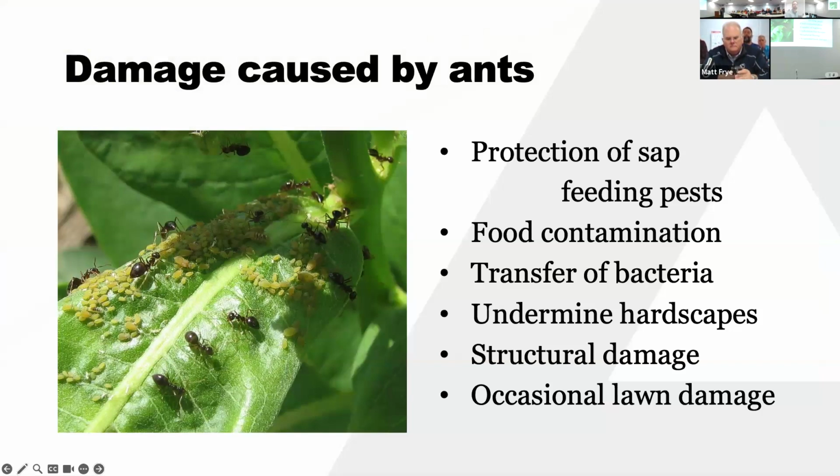Ants can actually protect sap-feeding insects that are on your plants. Those sap-feeding insects might be the pest of that plant. They might just be casual, but they may be helping to weaken that plant. And so ants will protect them because what do sap-feeding insects provide? Honeydew. And that's a sweet that ants feed on and rely on and love.